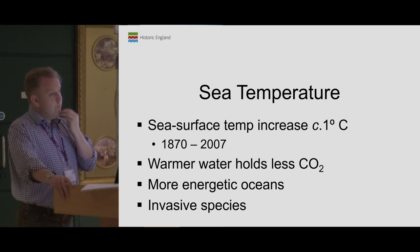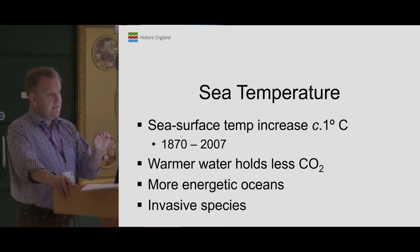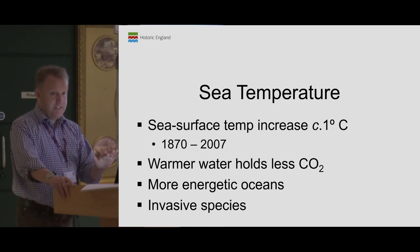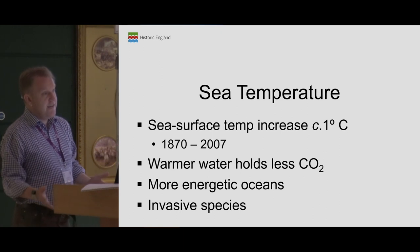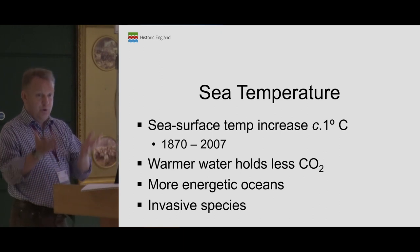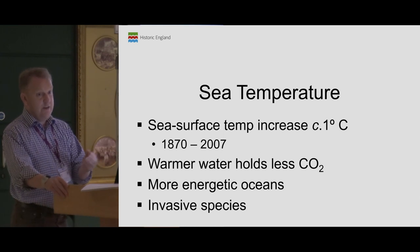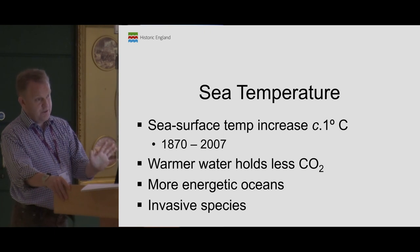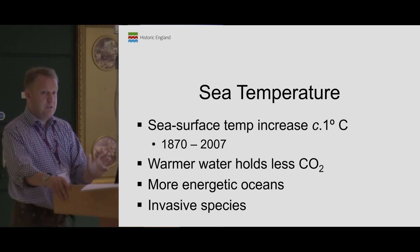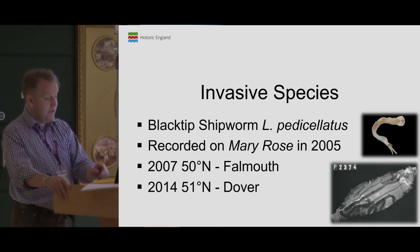So I suppose one of the biggest challenges for an increasing sea temperature is the appearance of invasive species in UK waters. As the oceans are warming, it's pushing our native aquatic species further north towards the colder waters of the north, and we're seeing an increase in warm water invasive species on the south coast. And we're doing some work with the Non-Native Species Secretariat, NNSS, to try to get these species recorded and understood.